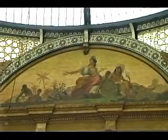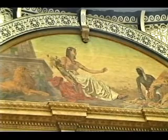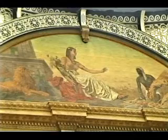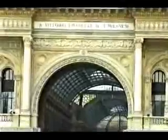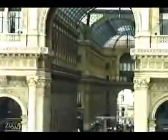High above the shoppers, four mosaics depict Europe, Asia, Africa, and America. But down below, Milan is busy putting its own stamp on high fashion. Just outside the Triumphal Arch, also built to honour Victor Emmanuel for uniting Italy, is the vast Piazza del Duomo.